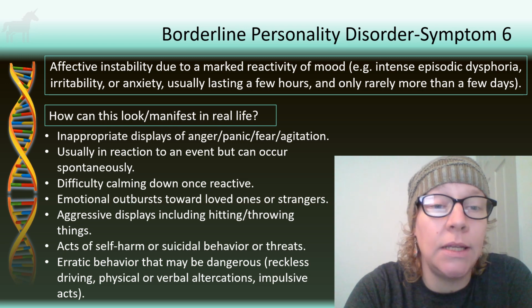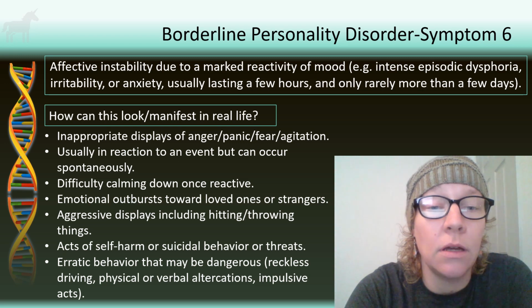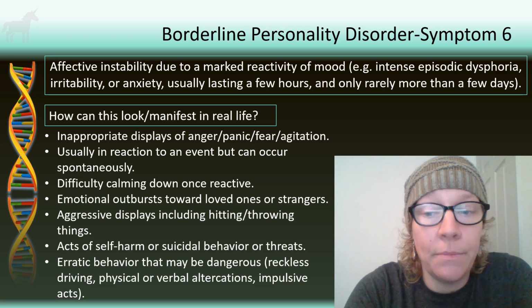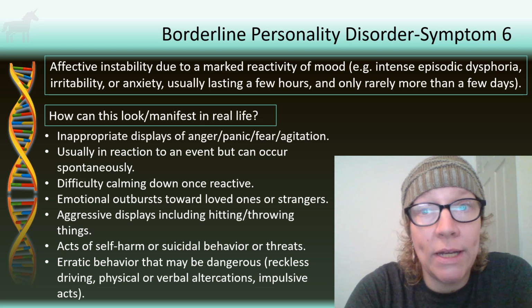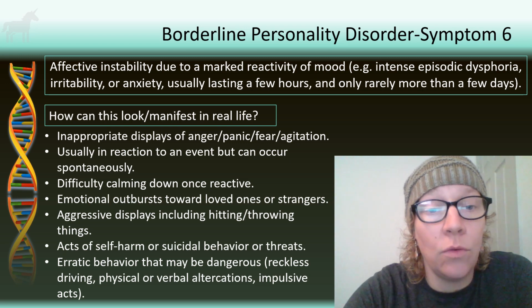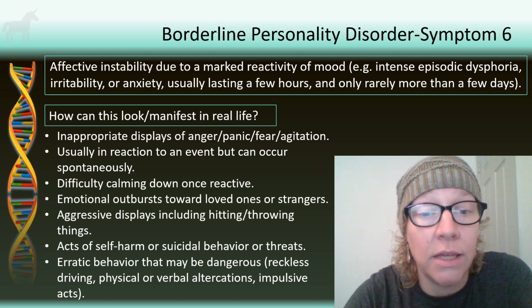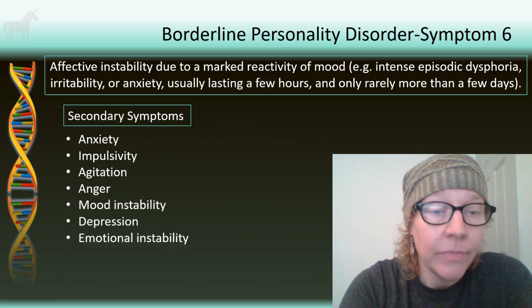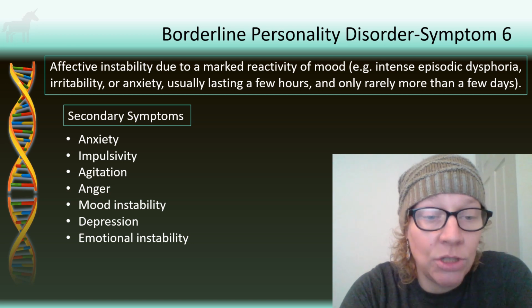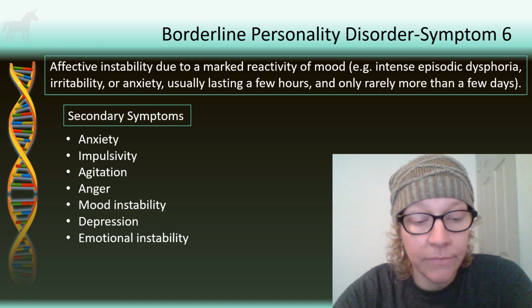But this affective instability due to a marked reactivity of mood can look like all of these different things, and oftentimes it's going to be a quick change. It might be another way that you can look at splitting, depending on when it happens or how it happens. If someone has a reaction because something happened and their view of a situation changed, then splitting would qualify here, or dichotomous thinking might be a reason for a reactivity of mood. Let's take a look at the secondary symptoms: anxiety, impulsivity, agitation, anger, mood instability, depression, and emotional instability.